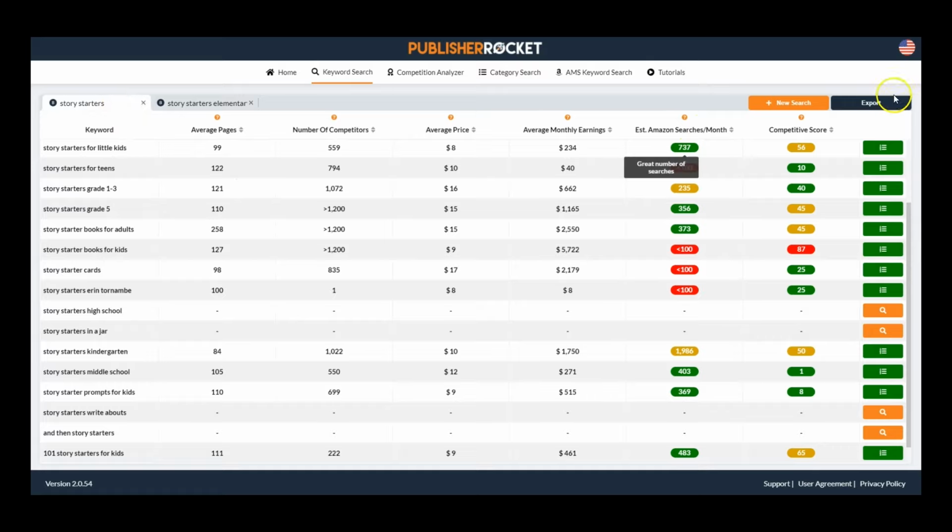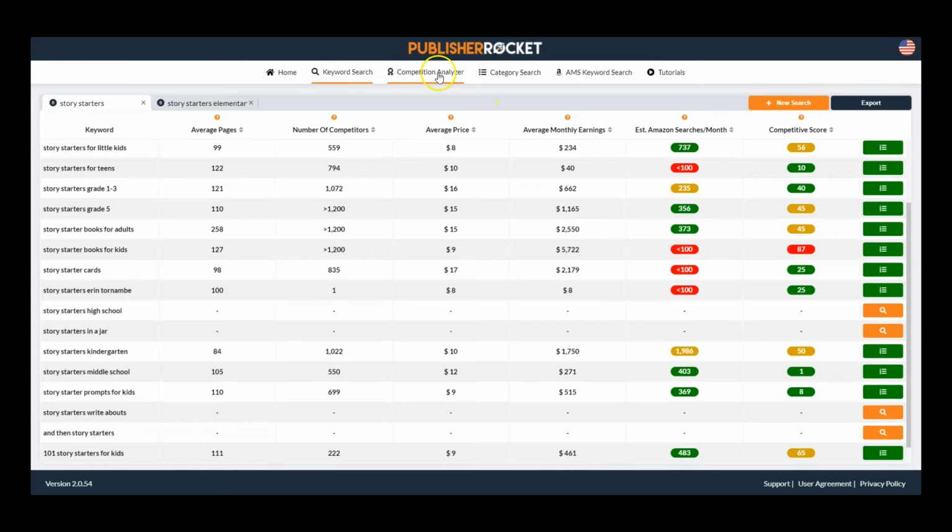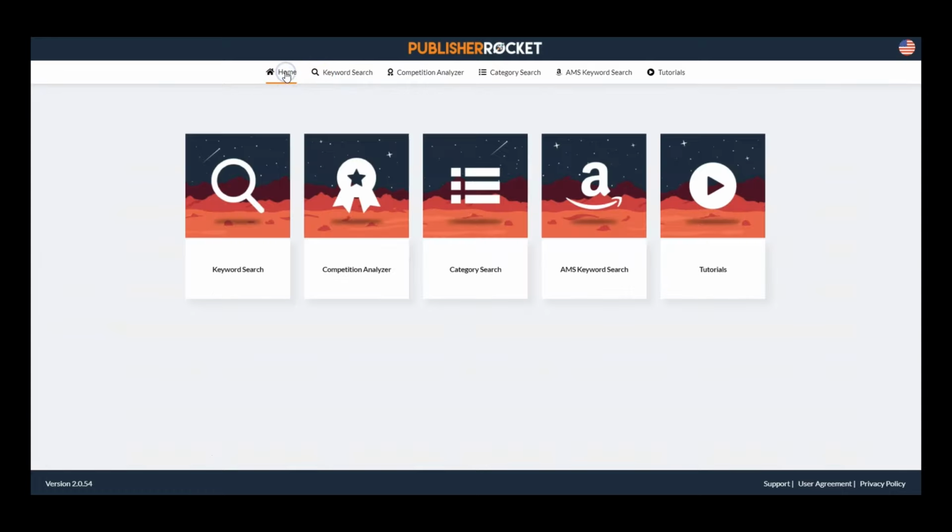But if you wanted to, you could export all this data into a spreadsheet. All you need to do is click that, and then you can export all the information for you. So you've actually got a record of it all as well. So that's the keyword research tool. Really, really good to be able to find keywords, analyze them, check the data, and you can actually go and check out what other books are doing and find out exactly how they're tracking as well.